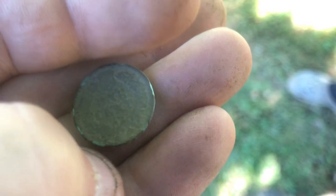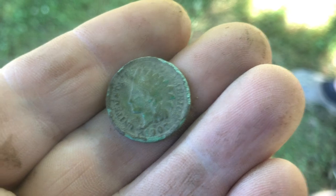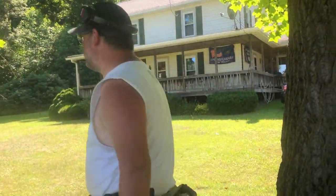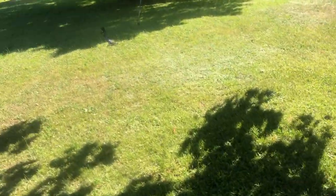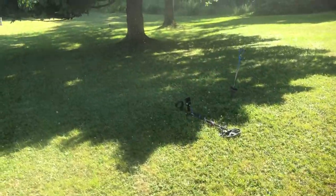Saving history. And I got a 1718 in the hole I'm working on, so go over there and check that out. Yeah, that's cool, Rich. Definitely. Nice, brother. Let's go find something else. This is probably going to be our last stop for the day, and then we got to get out of here. It's been a fun weekend. I'm going to see you guys back over here on mine.